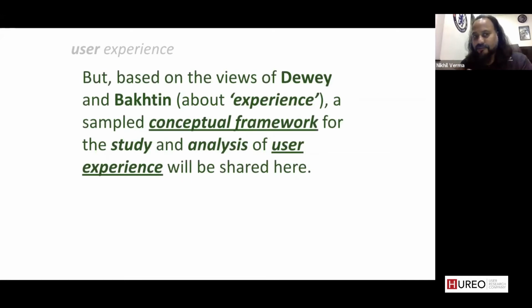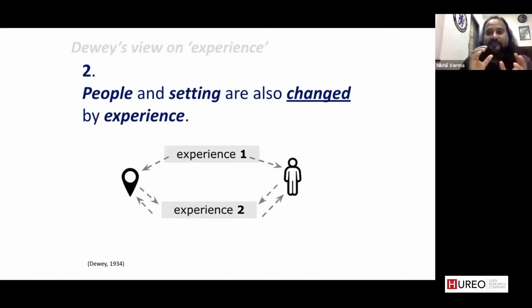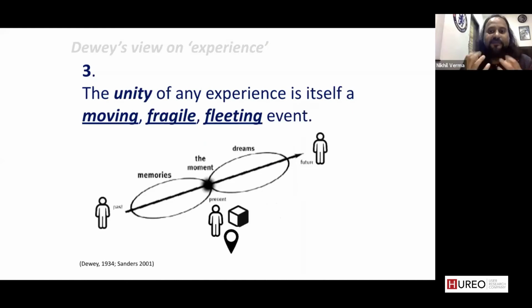I'm not too sure how many of you have studied Dewey and Bakhtin, but they have been very influential when it comes to studying experience. Experience through their perspective is constituted by the relationship between self and object, where the self is always engaged and comes to every situation with personal interests and ideologies. People and setting are also changed by experience. I'm sure a lot of us already understand this. The unity of an experience is itself a moving, fragile, fleeting event.